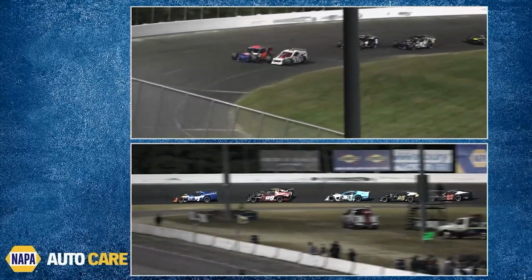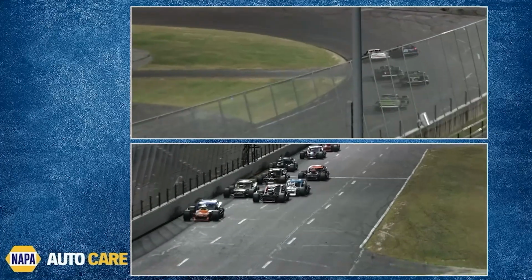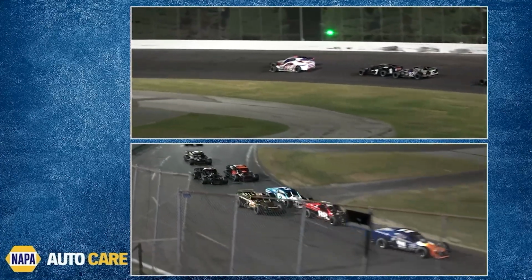Goes to the front of the field here with 3 laps to go. Beers back to the bottom in turn 3. Beers continues to dig on the bottom. Owen is stuck in the outside lane. Side by side, wheel to wheel. Bottom of turn number 1. Brand new leader, will it emerge or will it be one of the same?